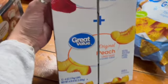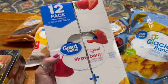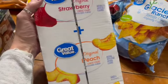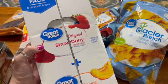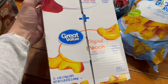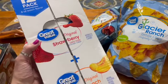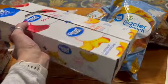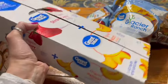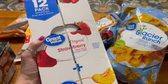But anyways, so this Great Value yogurt is $5.33, and the Yoplait makes the exact same flavor combos. There's strawberry, there's peach, there's 12 6-ounce cups. It's the exact same size, and it is $6.43. So $1.10 more, and the product is pretty darn similar. I can't tell a difference. So that is another very good item to try.